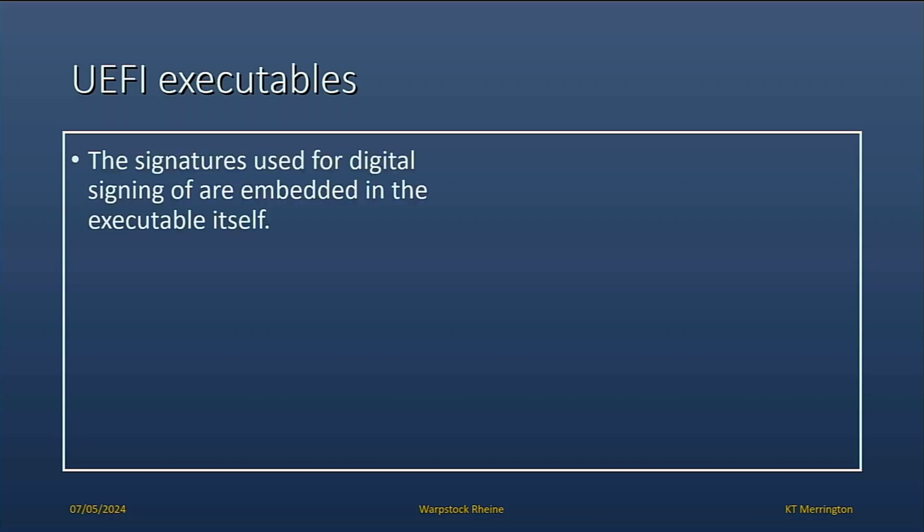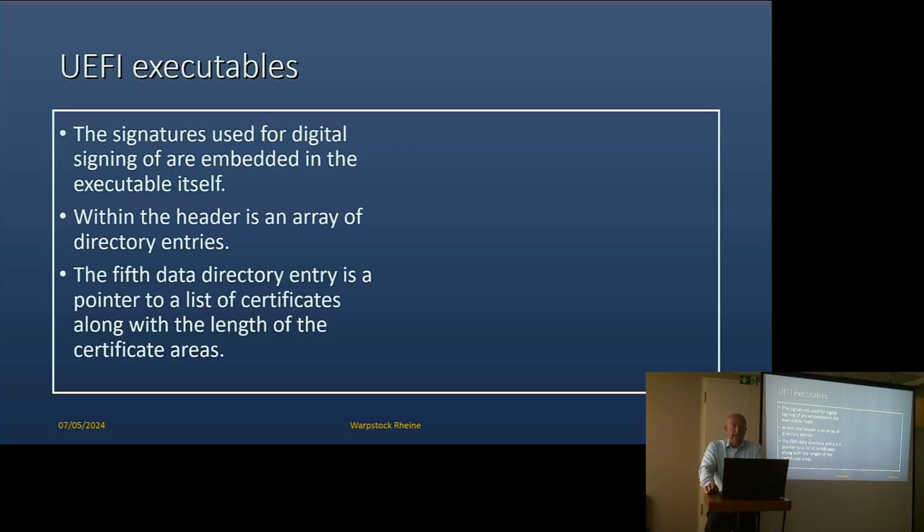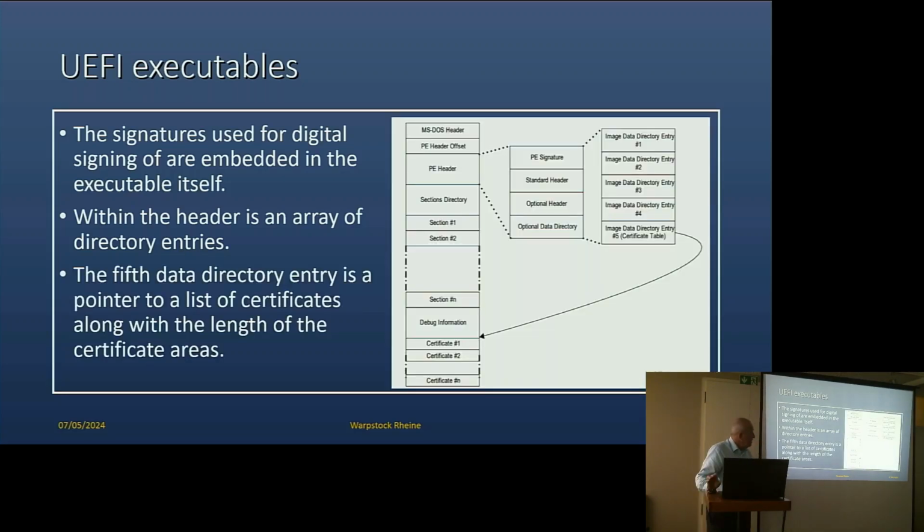The signatures are in fact embedded in the executables themselves. Within each header in the EFI executable, there's an array with directory entries. And the fifth entry is your certificates. This is the details, just for your information.